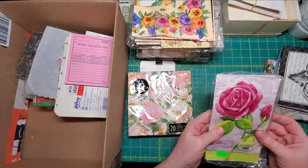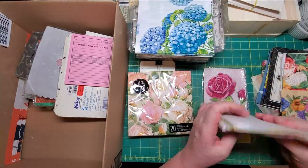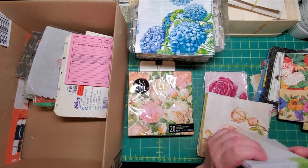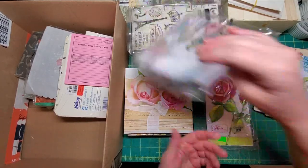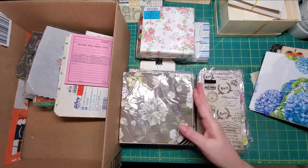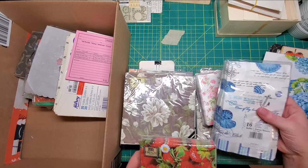Those are beautiful. These I have used. These are all singles. I see roses and I go crazy. Look at these beauties. Whoa. I'm gonna put these in here with them. I hope I remember I did that. Love these. Well, maybe I'll put this with my strawberry stuff and this with my seaside stuff.